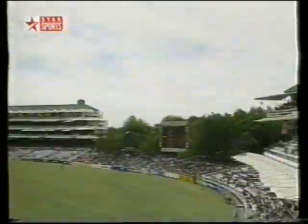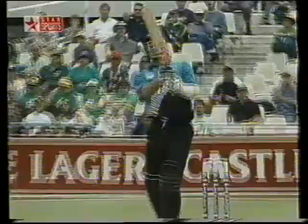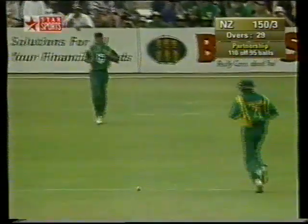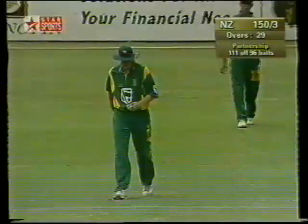That is right in the slot and dead straight. Dead straight. Marvellous to watch. And if you paid 50 rand to get in already, you've got your dough's worth. We'll round it off with 15. End of a terrific over again from New Zealand. 150 for 3.